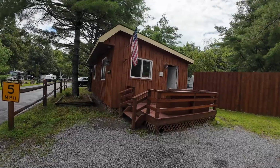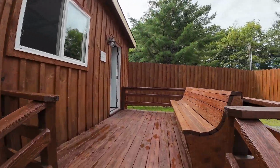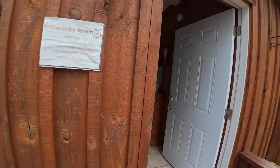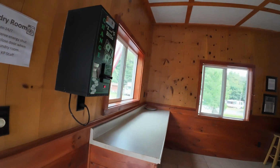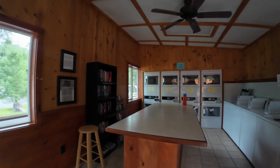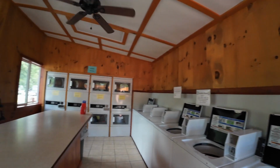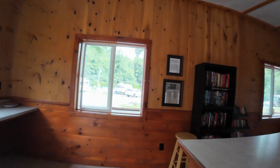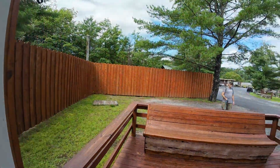So this is the laundromat area. There's a little bench outside. It's open 24/7. And it's quite nice in here. Some change for the machine, folding areas, dryers, washers. Shirley's Corner for book reading. Very clean.